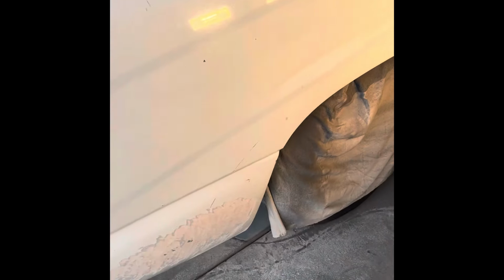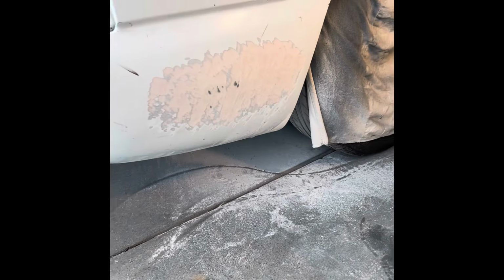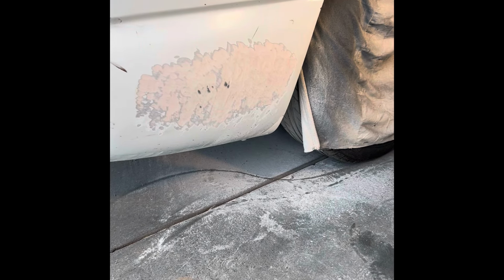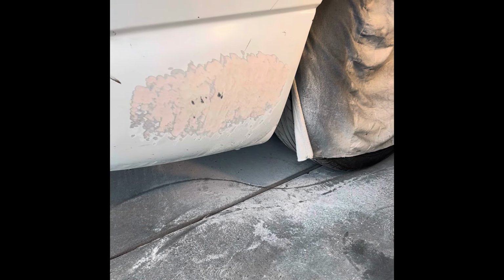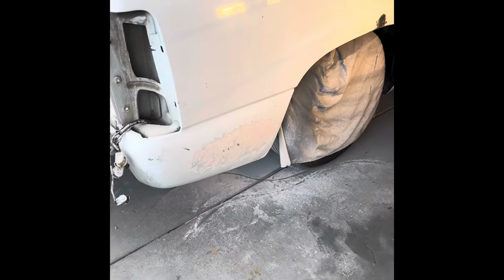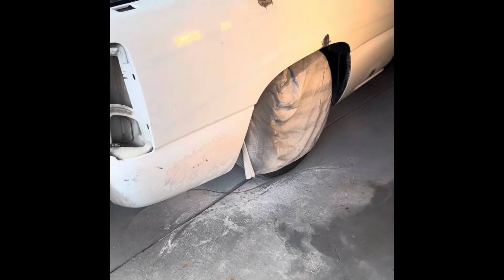We did find somebody's old repair on there, which it looks like they used Otto's one body filler, the brand Bondo, which everybody in the industry knows that stuff's no good. I'm gonna have to remove all that to do it the right way.